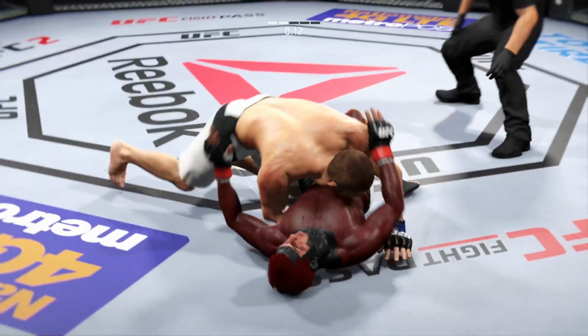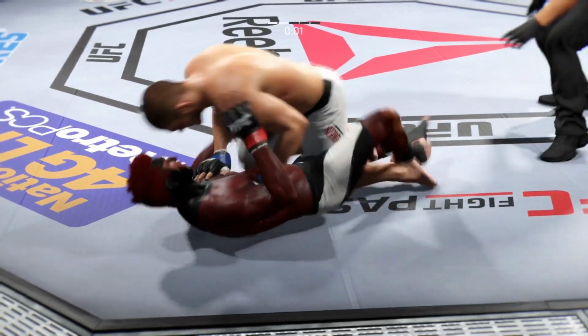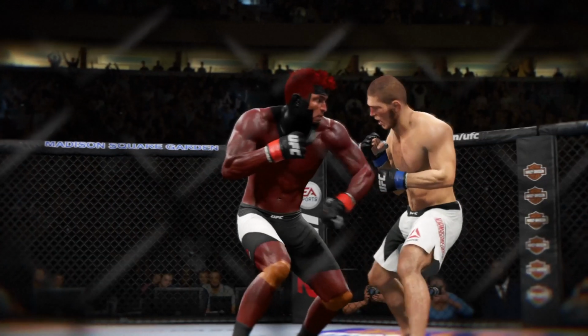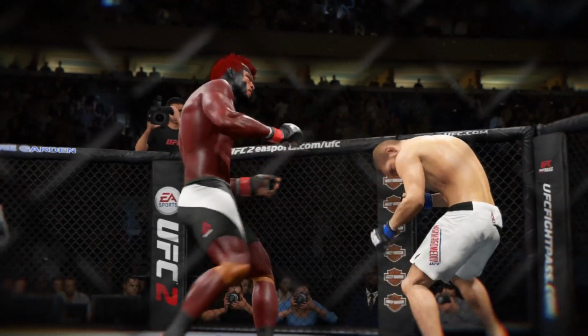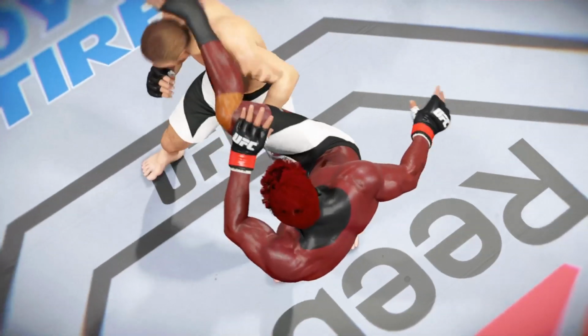Big takedown late in the round. Comes to a close, and what a statement he made with that takedown. They're going to need to take a look at this one. The Destroyer's eye is not looking good. His eye is swelling shut. That's going to impede his peripheral vision. It's going to impede all of his vision at this point.